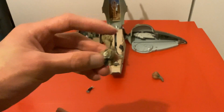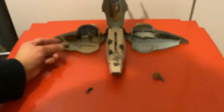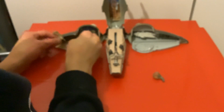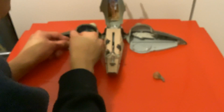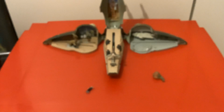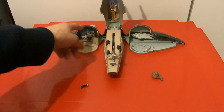Now, as for the Ronto, it looks fantastic. There's a plug there. There's this red port that moves around. That's part of the action feature. But either way, what you do is you get the figure plugged in there. There's 4 holes for it to go into. It goes into there.